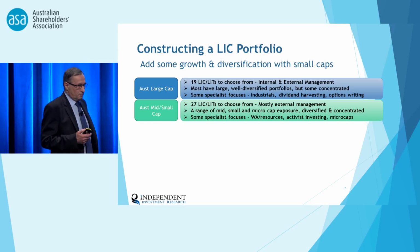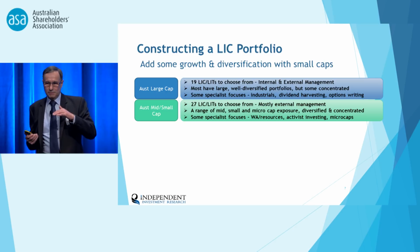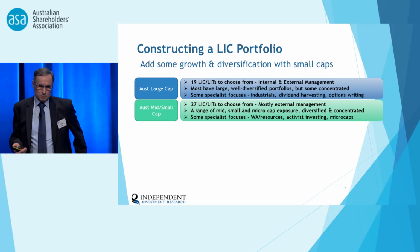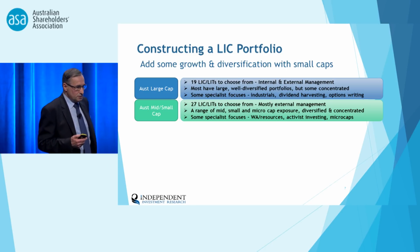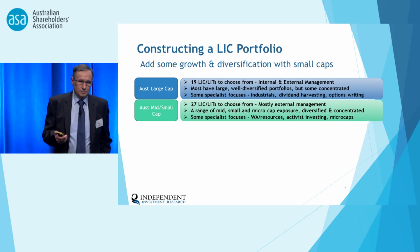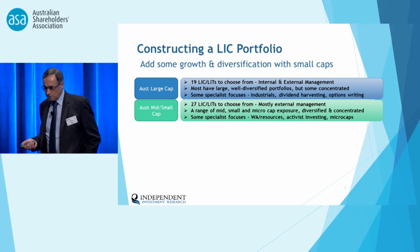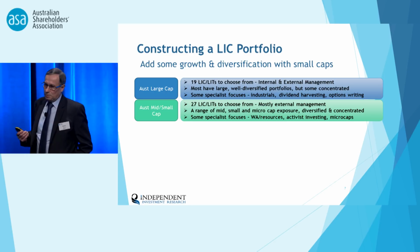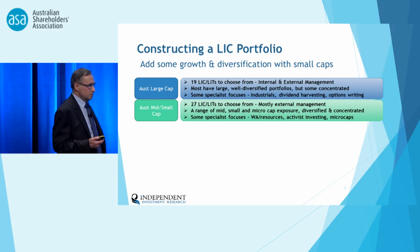You've also got a lot of LICs that invest in the small cap space, and then there are those that invest in the really small companies such as micro caps. And again, there are specialist focuses within the small cap space. You heard from Westoz this morning. They invest purely in Western Australian companies and in the resources space in particular.